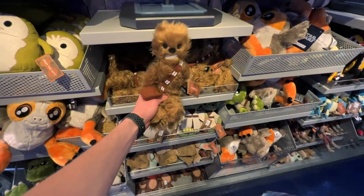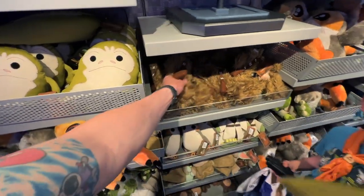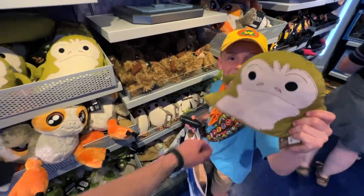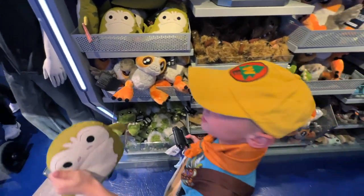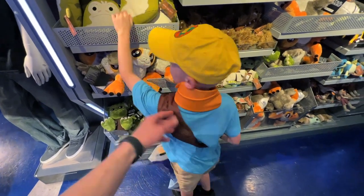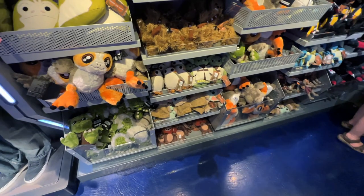Arr, take me home. Arr. I can speak Wookiee. Hey, there's my little wilderness explorer hanging out with me. He said if I bought it, he would wear it. So I took his dare and we did it. So he's been exploring space with me.